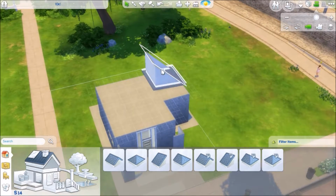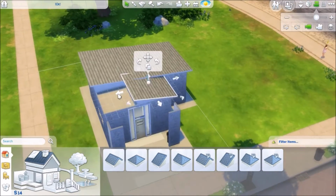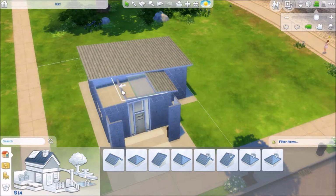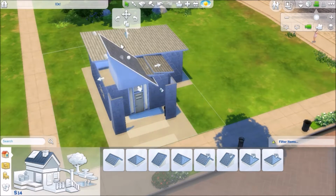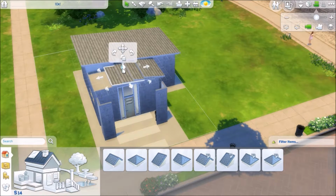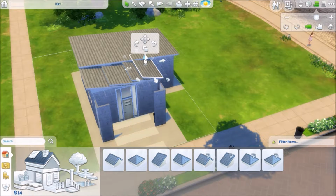So for the roof, I tried out something a little different. I started adding them on top of each other and gave it like a pleated look. Thankfully, roofs don't cost any simoleons in The Sims. They are 0 simoleons, which is great. I wouldn't have been able to do this technique if roofs costed. So I really like the way this technique turned out. It was kind of weird, but I needed some pizzazz, so I went for that.